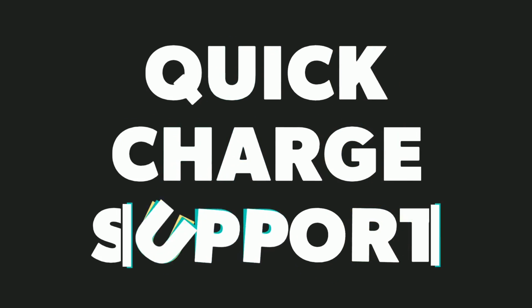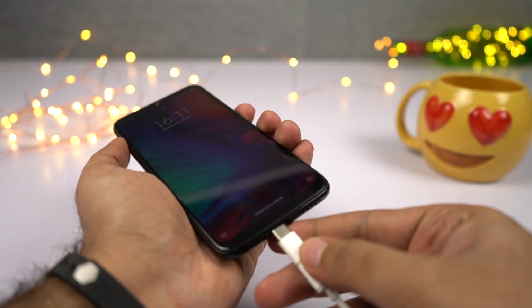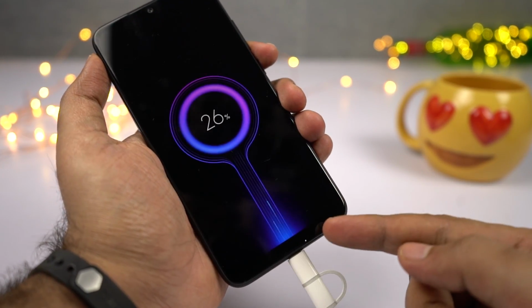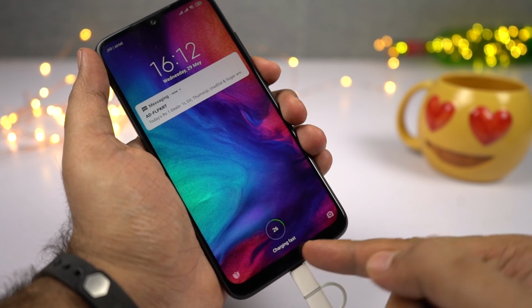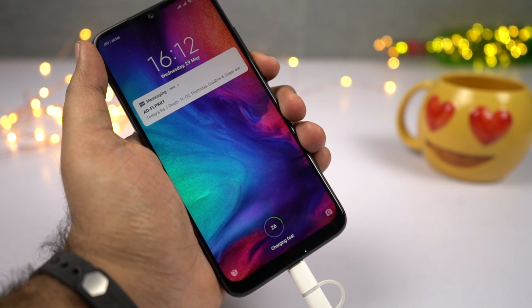Now going on next, you also get quick charge support. Now this phone comes with the regular 10W power adapter inside the box, but this phone does support fast charging. So if you have a Qualcomm Quick Charge 3 charger lying around, you can charge your phone faster.